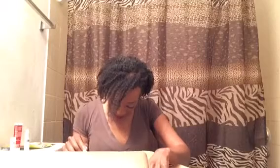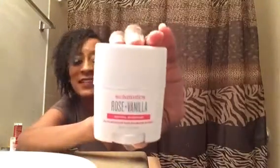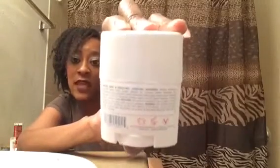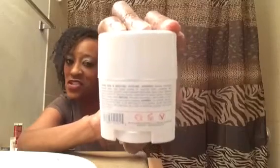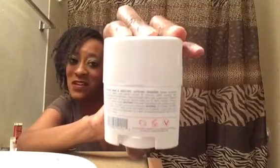One more thing we got. This is from Schmidt's. This is a rose and vanilla deodorant stick. This is worth $9. So I got like a little mini deodorant. Again, when I travel, this is going to be very useful. This is also vegan and cruelty free. So to all my friends that don't like their products to be tested on animals, which is really bad. That should not be happening. Save the bunnies, y'all. I mean, come on. Yeah, this right here is that.